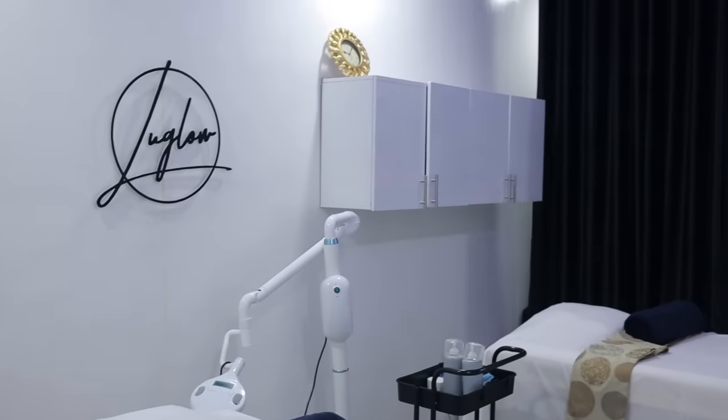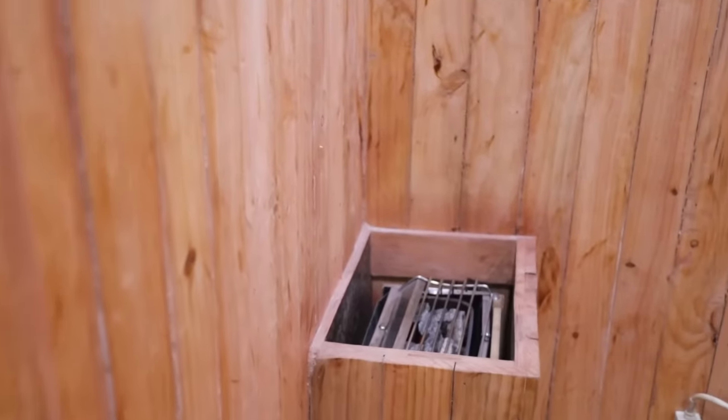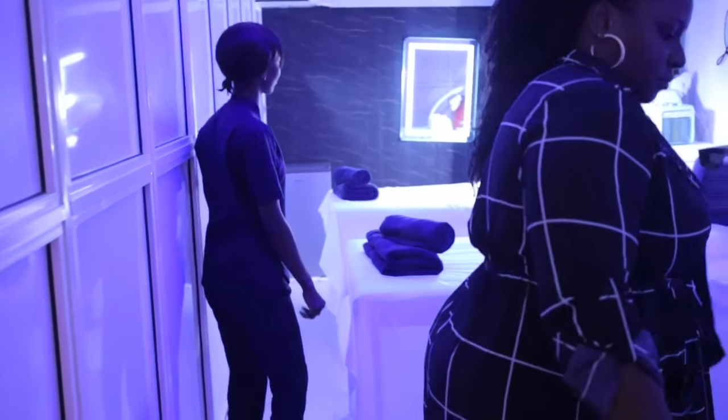So this is the massage room, which I'm still coming to, but I just looked in on my way to get ready for my facial. And then there was a sauna as well, and this sauna just reminded me of my very first sauna experience with my mom. Yeah, it just brought back memories. So I changed into towels since I was going to get a massage after the facial.